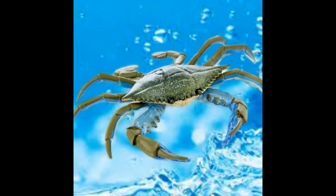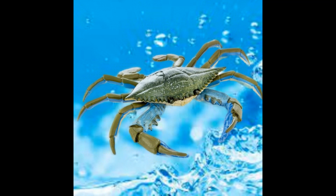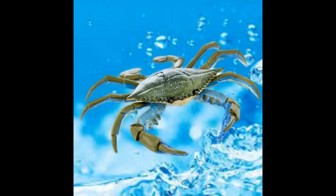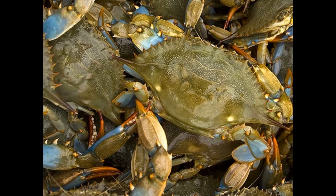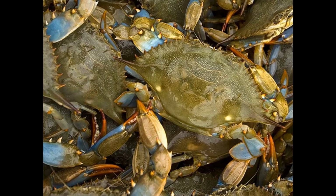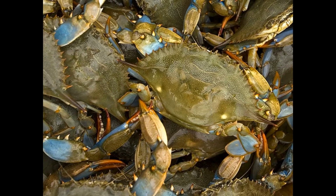Chesapeake blue crabs support a significant commercial fishery, with the harvest mainly occurring from spring to fall. They are a popular seafood item, enjoyed for their sweet and tender meat. Recreational crabbing is also a common activity, with individuals using crab pots, hand lines, or dip nets to catch crabs.